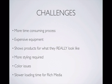You show products for what they really look like. With 2D photography, you can use clever lighting. You can do a lot of photo editing. You can get things to look a lot nicer than they actually are. 360 photography doesn't really give a lot of room for that. So you're showing a product for how it actually looks. So you need to spend more time on styling, which means you might need to custom build some mannequins. You may need to touch up the product better. In general, the styling takes more time because you see the product from all sides.